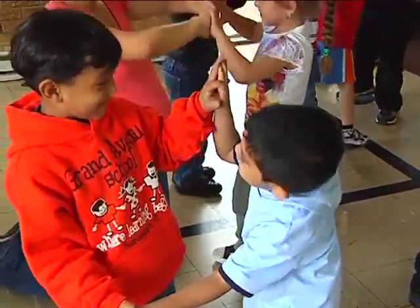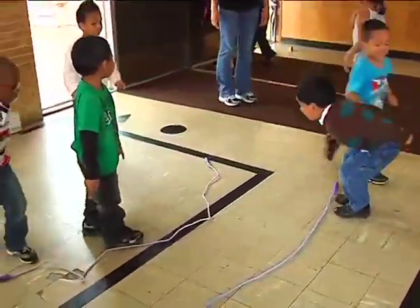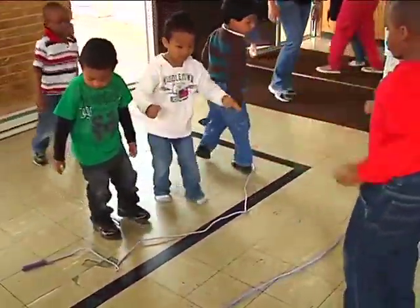Watch a friend move and make the same movements that a friend does. It's a fun activity. It gives a lot of space awareness, but what it also does is teach kids that they can watch and see what other children are doing and then be able to mimic that later on.